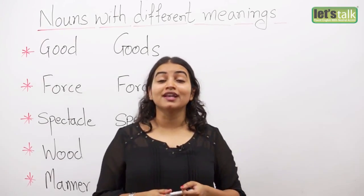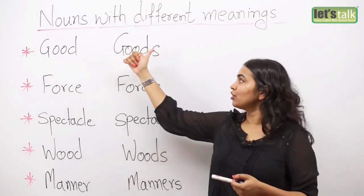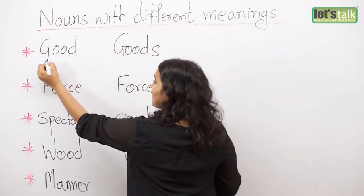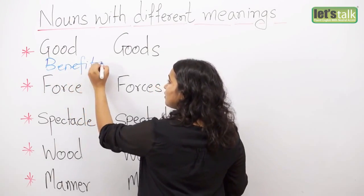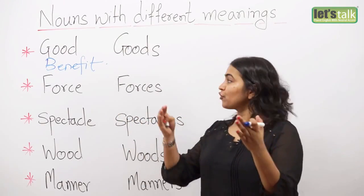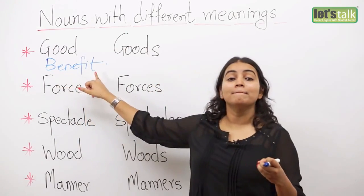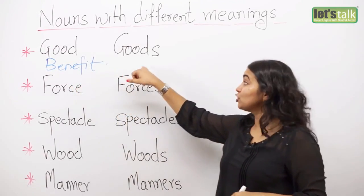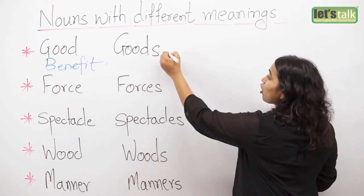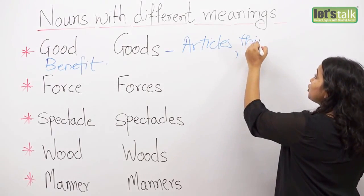All right, and moving on to our next pair of nouns with different meanings, we have the word good and the word goods. So when I have the word good in the singular form, I'm talking about having a benefit. So I could say that it is good for you to exercise. It is good for you to eat healthy, which means that you are doing something for the good or for your benefit. As opposed to that, you have the word good with an S, which means that it is a plural form called goods, meaning articles or simply things that you purchase.